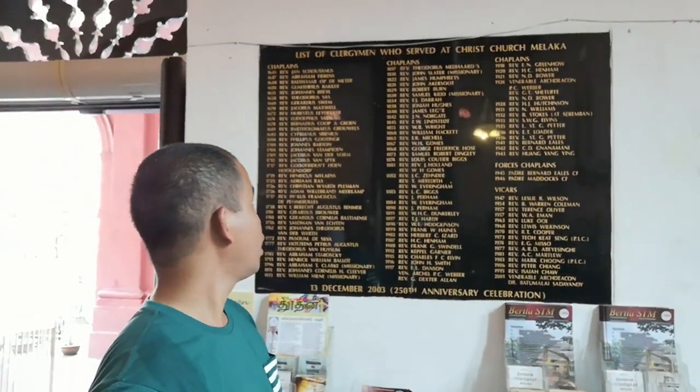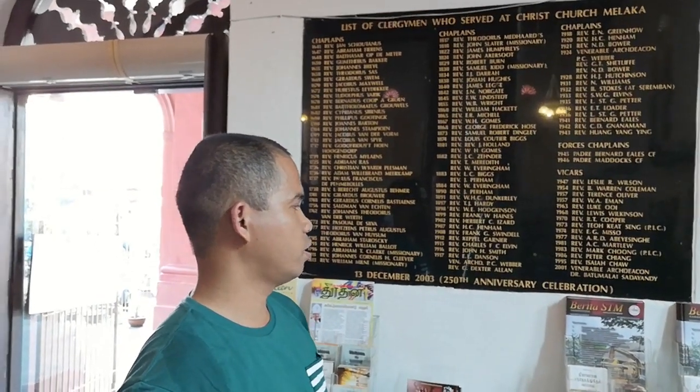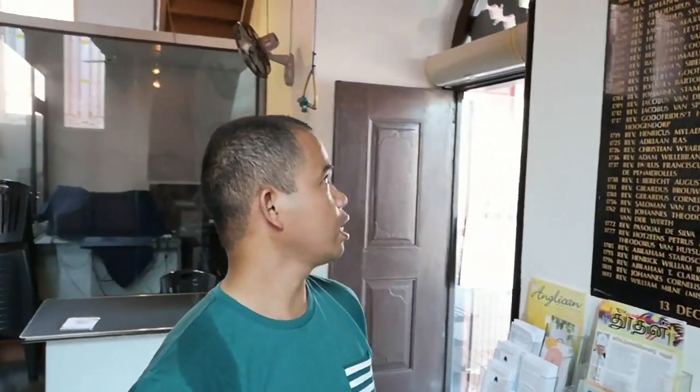By the way, Christ Church is an Anglican church, meaning it is part of the Protestant tradition, so it's not Catholic. And at the back is the list of the chaplains that served this church. It dates back to 1640. Okay, this is what you will see here inside the Christ Church.